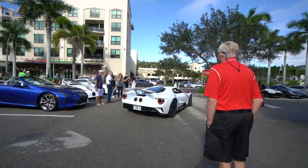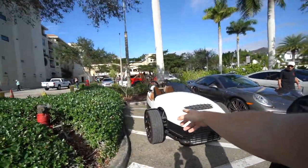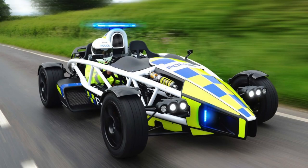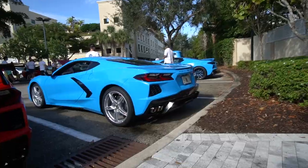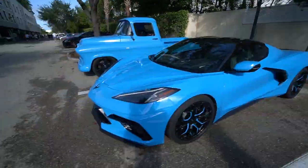Wow, that's beautiful. We're on the hunt for a GTR. Where's the GTR? Okay, so is this car called, well, not a car, but it's kind of like this. It's called an Aerial Atom. It's like a supercharged and it's just like that. I think it's fast. I want to ride in it. That's been a big goal of mine. We got another C8. And then another C8. Here we got another C8. So many in light blue.